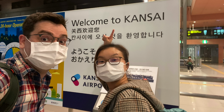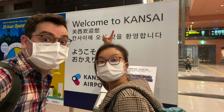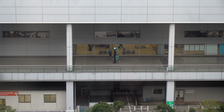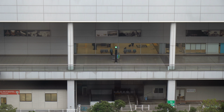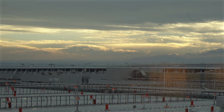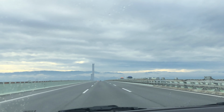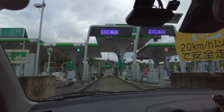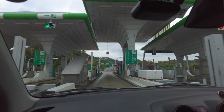Our trip started by flying into Osaka Kansai International Airport, where we stayed overnight in a hotel to pick up our rental car the next day. One challenge with the Japanese road system is their toll roads. Before, you could get a convenient tourist pass, but not anymore. So this time around, we weren't sure the e-toll would work.